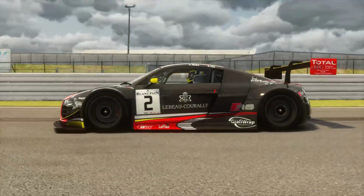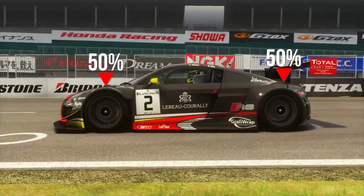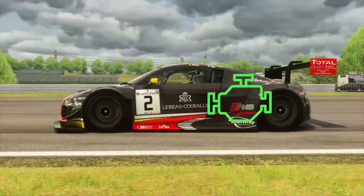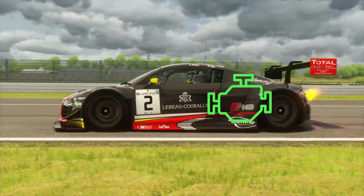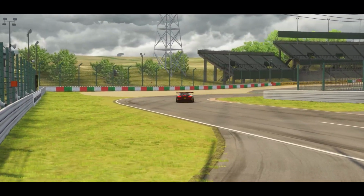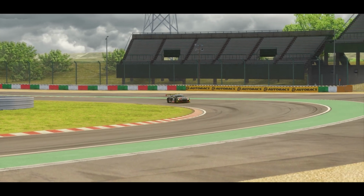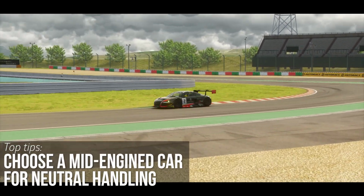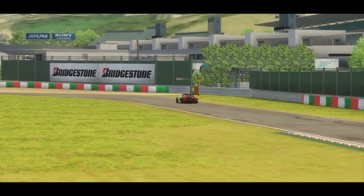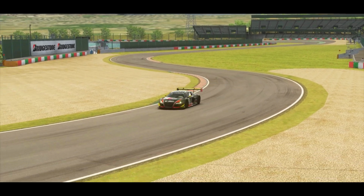Engineers will always try to aim to get close to a 50-50 weight distribution for race cars, and the easiest way to do this is with a mid-engined car. By mounting the engine in the middle of the car, it gets so much easier for engineers to balance out the rest of the car's weight and create this sought after 50-50 weight distribution. Therefore, mid-engine cars will often have a rather neutral handling characteristic. Next to that, mounting the engine in the middle makes the car easier to rotate compared to an engine mounted at either end of the body.